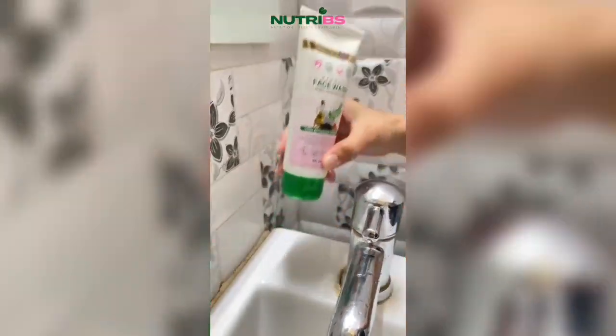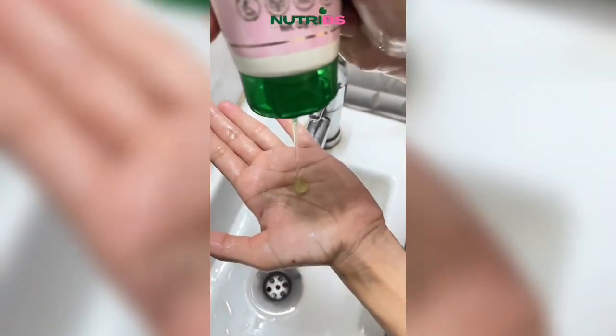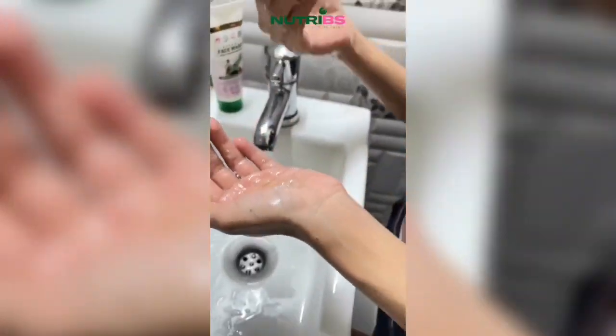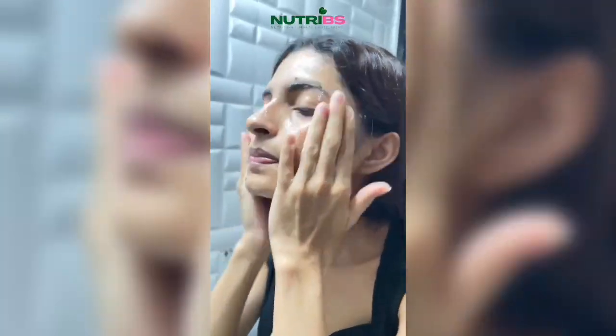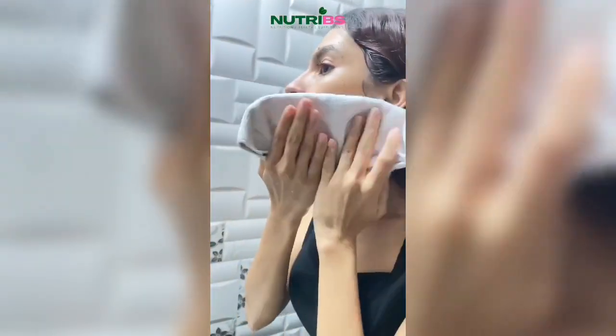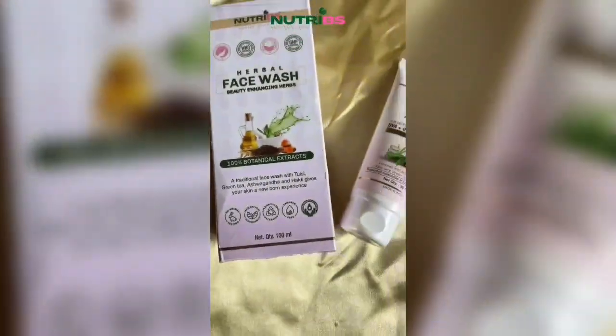Introducing Nutribs Herbal Face Wash. It's a perfect blend of herbal extracts like Tulsi, green tea, Haldi, and Ashwagandha that helps to cleanse impurities, remove skin blemishes, control excess oil, and reduce acne and scars. It helps to maintain skin moisture and reveal radiant and brightened skin. The best part is, it is suitable for all skin types. The products are made of botanical extract, it is GMP certified and free from paraben. So why not give it a try?